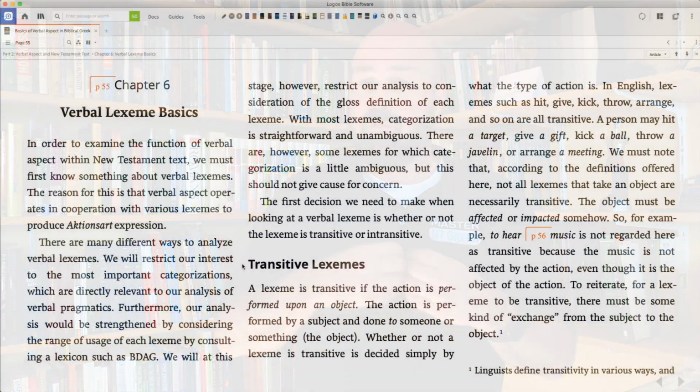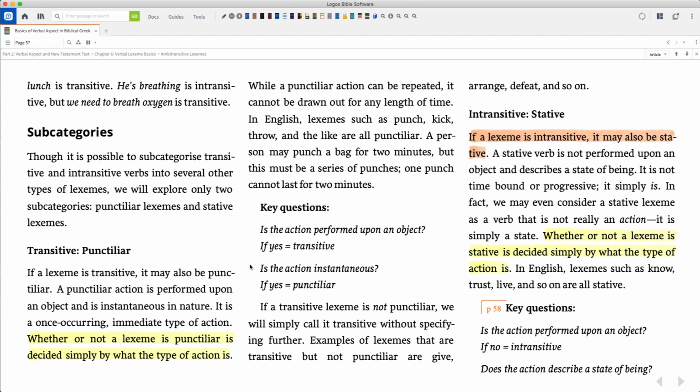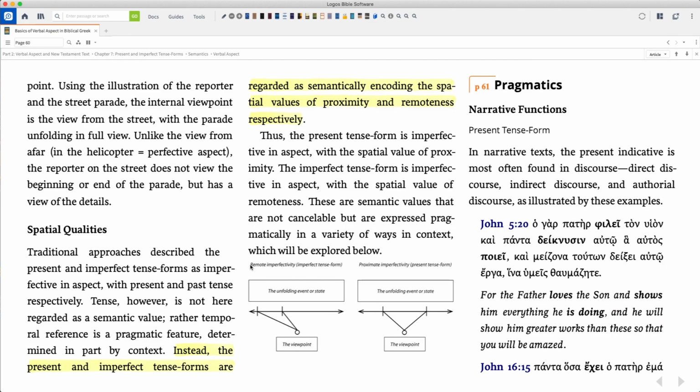And that's exactly what Basics of Verbal Aspect is great for. It's going to give you a highly nuanced understanding of verbal aspect, what it is, how it works, and give you many examples and discussion points about each of the different verbal forms inside the New Testament, how we should understand that, the concepts of proximity and remoteness, which honestly even some of the best grammars don't do an adequate job of covering. And so these things are all part of this grammar.